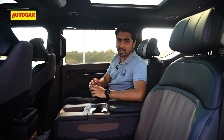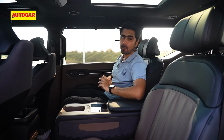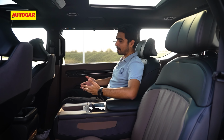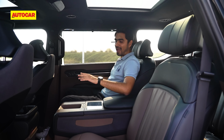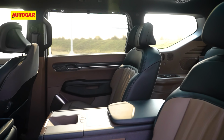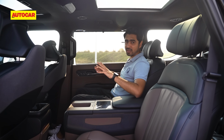In India, the EV9 is available only as a 6-seater, so you get a middle row with proper captain chairs. Now these chairs are extremely luxurious. They are placed a bit higher than the front seat, and unlike most EVs, you are not seated here in a knees up, rather uncomfortable position. In fact, these seats feel very luxurious, very comfortable.